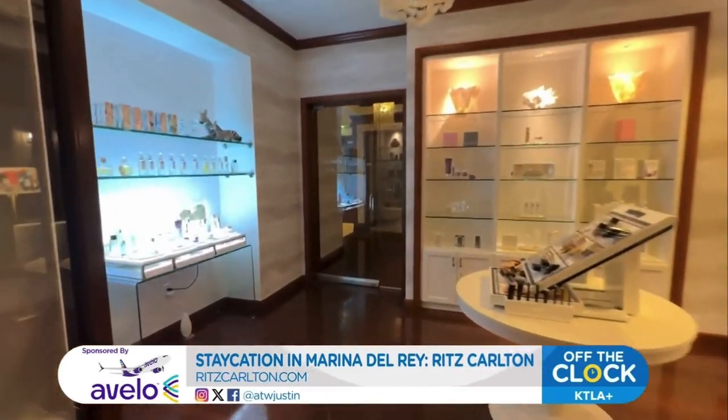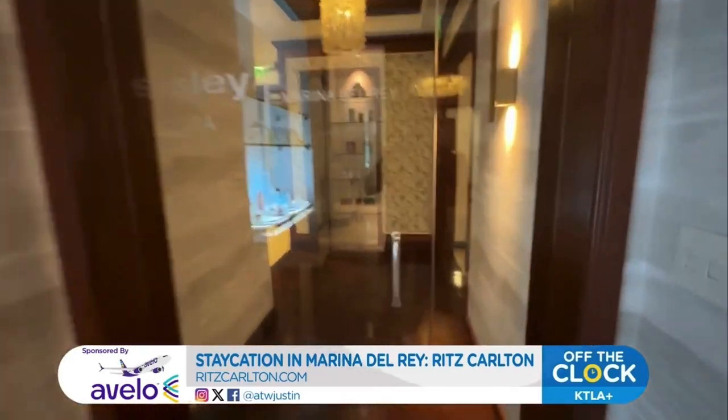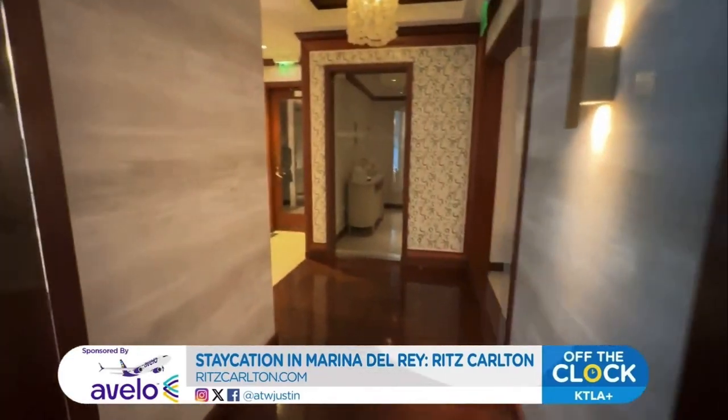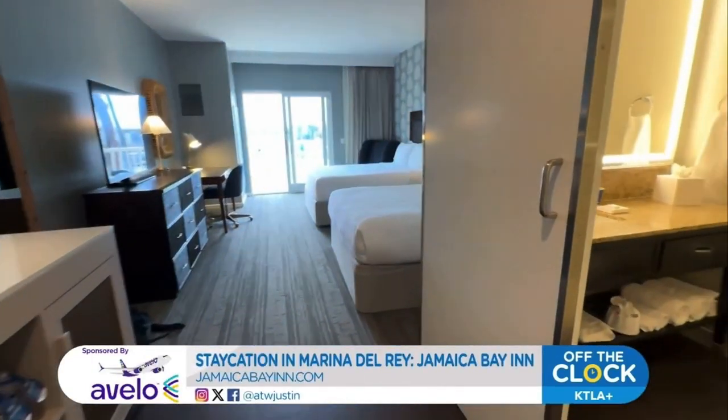Also, they have the Sicily Spa, which is a full-service spa. There's a meditation room, a co-ed area where you can go in and relax. They have full-service spa facilities, so you can get a great massage, you can get a facial. There's also eucalyptus steam rooms.